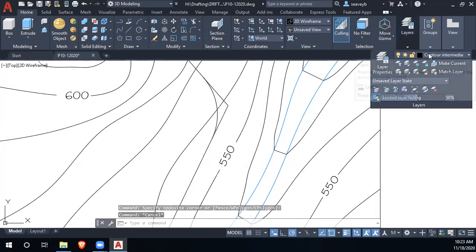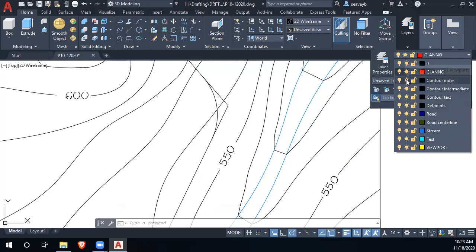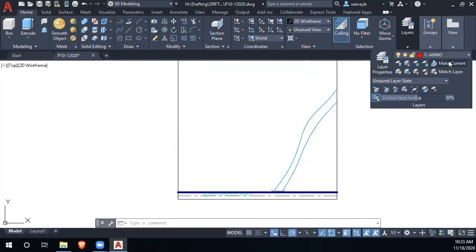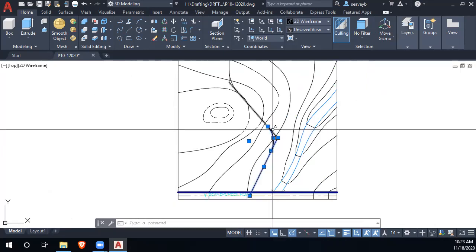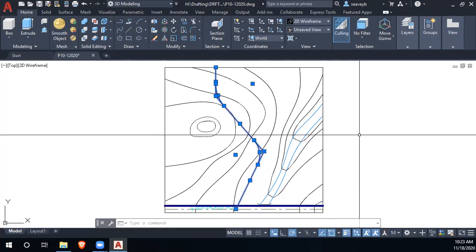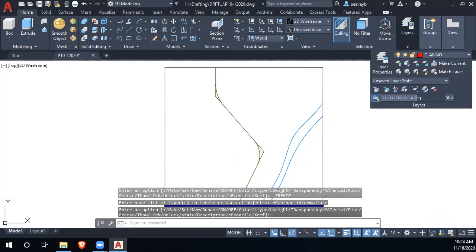Okay, so I set up some layers. I do want to freeze these. So I'm going to go to the road center line layers, because we're still working on that. Actually, I'm going to move to the annotation layer and freeze these index and intermediate contours, and the text for that matter. There. But before I do that, I got to select all my road stuff. Yeah, we're going to show that. Right. So I'm going to move these guys to the road center line layer, and then freeze the intermediate contours. There we go. So that's more like what I was trying to do.